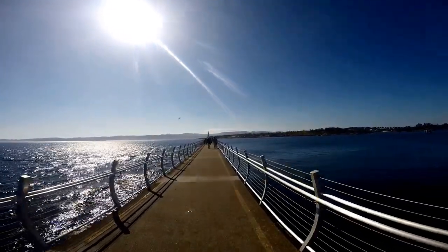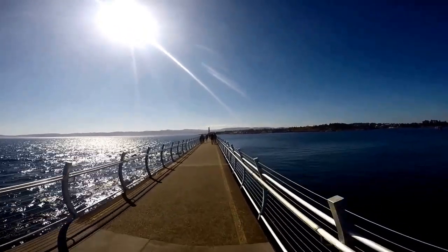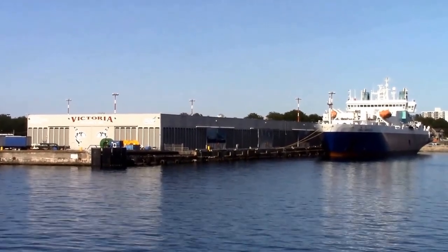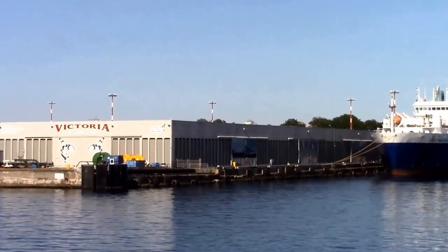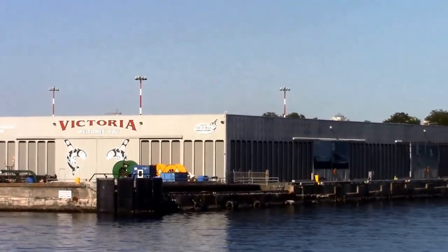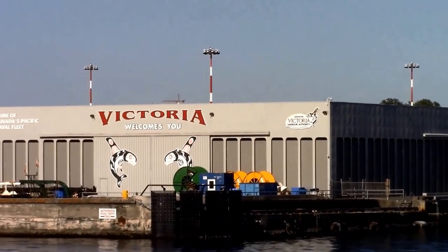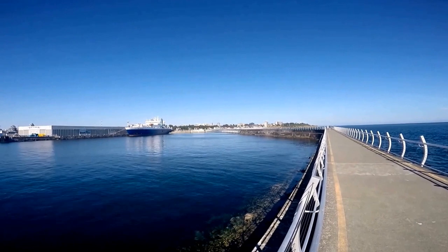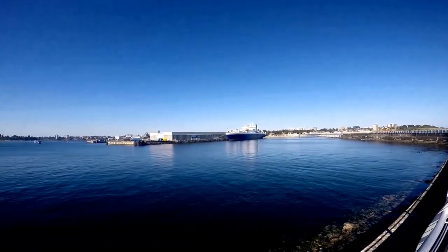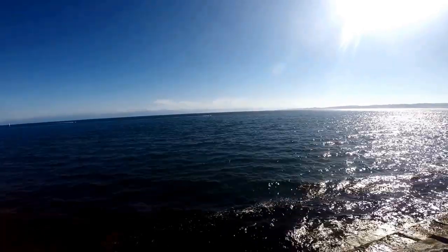As you walk along this 2,500-foot promenade of the breakwater, you are gifted with sea breezes and views of the ocean and mountains. The breakwater is a popular place for walks on a sunny day and at sunset when you can see the sun go down over the mountains. This is certainly one of my favorite places to visit in Victoria, and best of all, it's free.